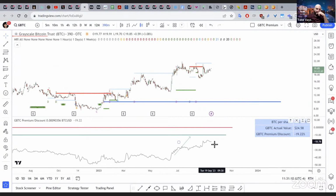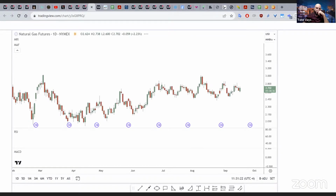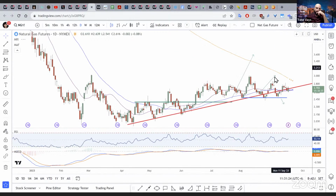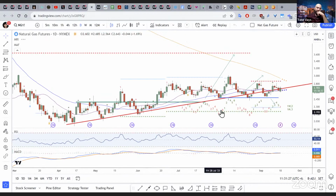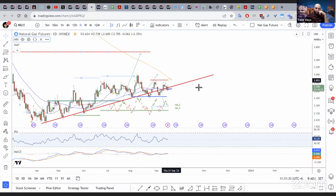GBTC discount is once again slowing down. We're waiting for a true bull market. This is going to go into the 10% range. Let's get to that oil price. Natural gas remains in a little bit of an uptrend. It would be great once it consolidates at the long-term moving average and then breaks out.